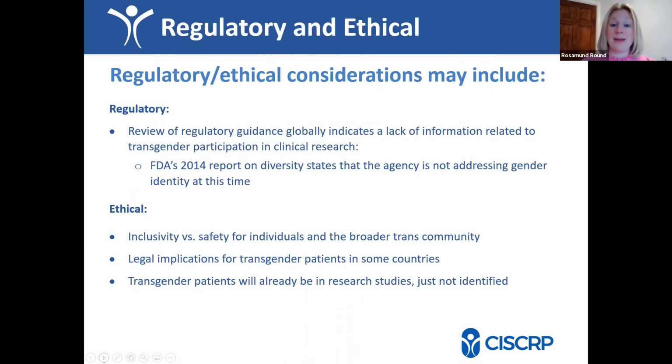Thinking about other countries, though, in some countries it's illegal to be transgender. So there are legal implications if we're asking some of these questions as standard on intake forms in some regions, just as in some countries it's still illegal to be gay. The other unsaid piece we've been pondering is that there will be transgender patients in research studies. We're just not proactively identifying them, or they're not self-identifying as they join research because it's not a question that anybody asks.